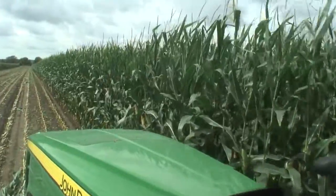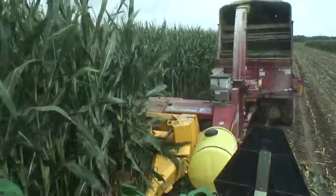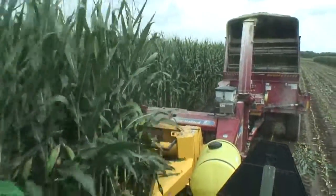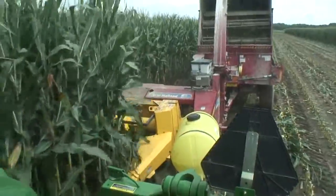So what we saw was that those cows, to produce the same milk, ate less of that material, of the corn silage. Well, the reason this happens is because the leaves of the corn plant, when harvested for silage, are in better condition. They're greener and more digestible.